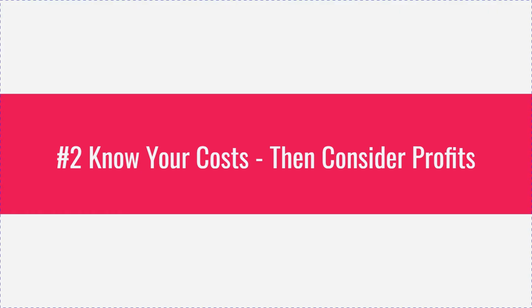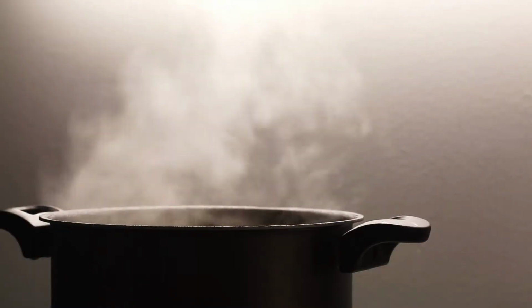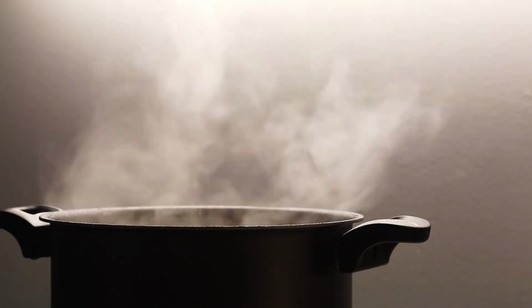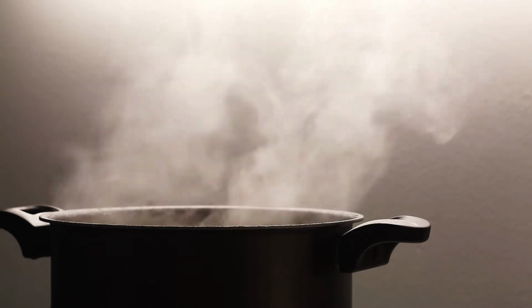To start keeping costs low, consider cooking at home, or consider a partnership with a local restaurant that is willing to allow you to use their kitchen after hours for a small fee. What are the ongoing expenses for a meals-to-go business? Here are some of the items you need to consider as ongoing expenses to run your ready-to-eat meals business. The great thing about food delivery businesses is that you don't need a significant amount of capital to start with. You don't even need to purchase a lot of materials or appliances and utensils. You've already got most of that stuff at home.